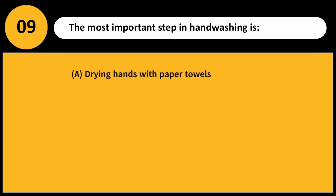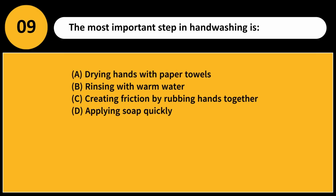The most important step in hand washing is: A. Drying hands with paper towels. B. Rinsing with warm water. C. Creating friction by rubbing hands together. D. Applying soap quickly. Answer C.